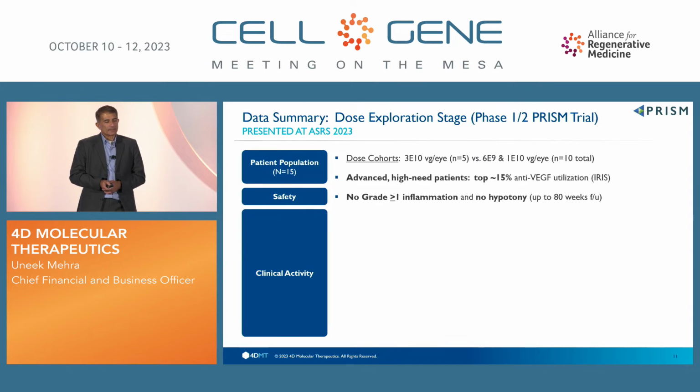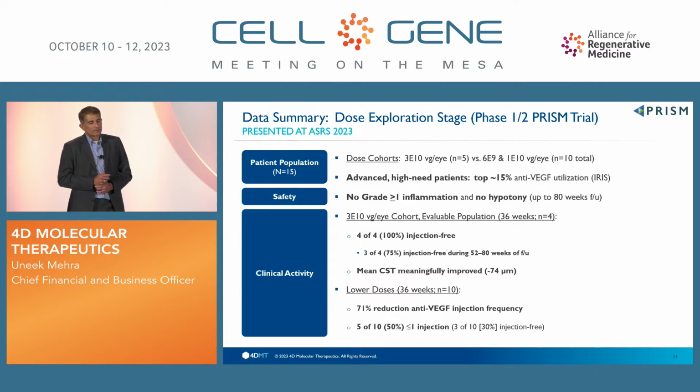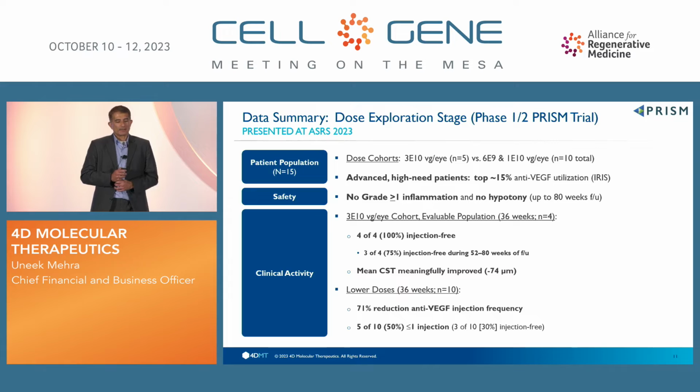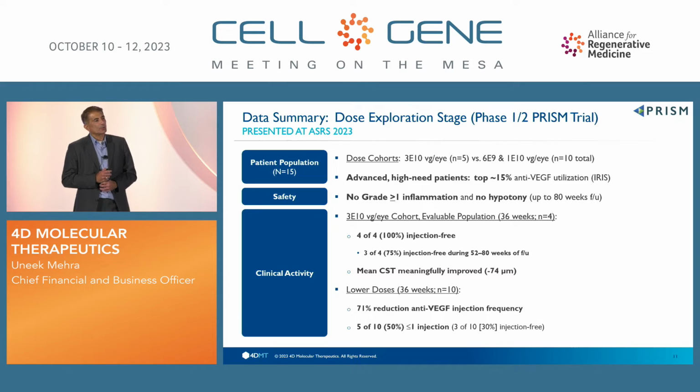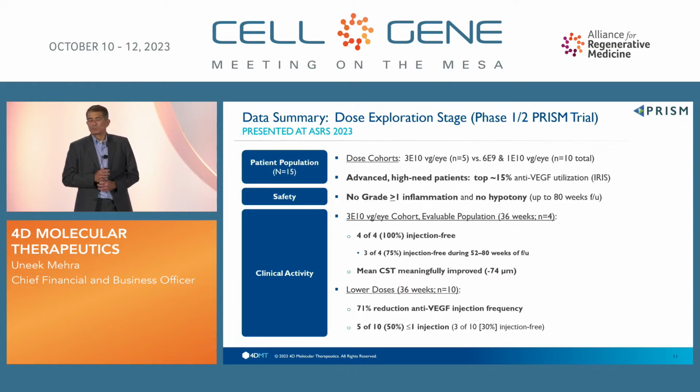So what is the data, let me just go through, that we saw in the dose exploration stage? Just a reminder, 3E10, 6E9, and 1E9 in 3 dose levels. And these were the top 15% of highest severity need patients. No toxicity, so we're very proud of the safety that we've shown here. No grade 1 inflammation, no hypotony, which was consuming some of the other programs.